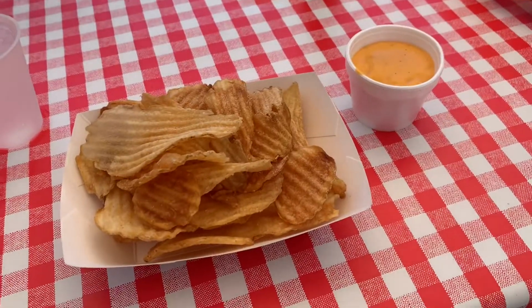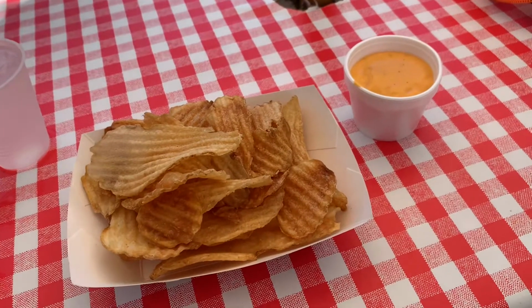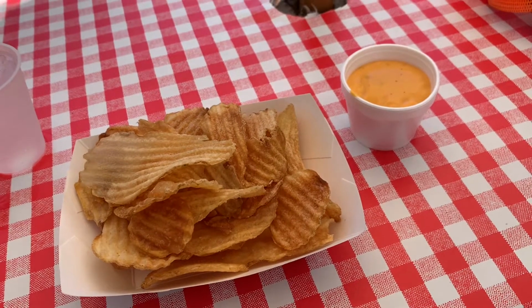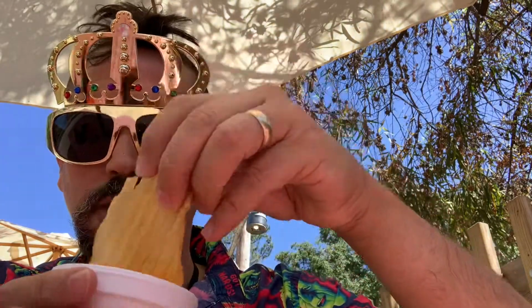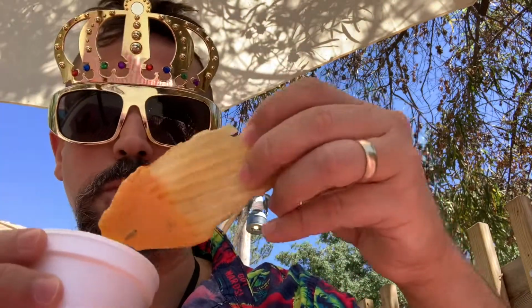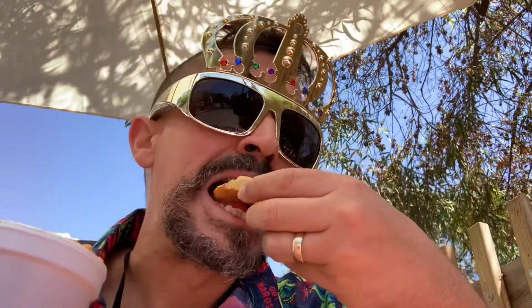First item, the prerequisite appetizer, is the Crinkle Cut Fries and the beer cheese dip. One crinkle cut, one cheese dip. Cheese dip looks a little clotted, but it's good. Looks like it's gonna be a healthy portion. Here goes.